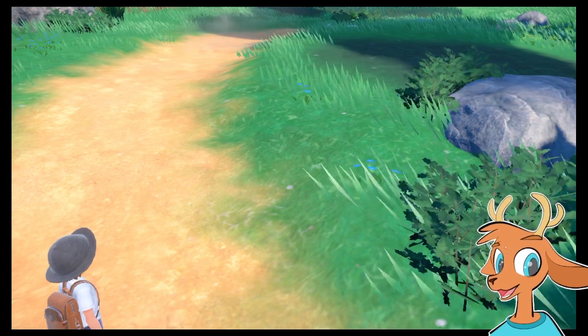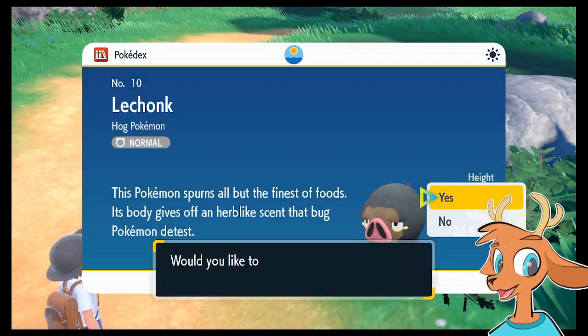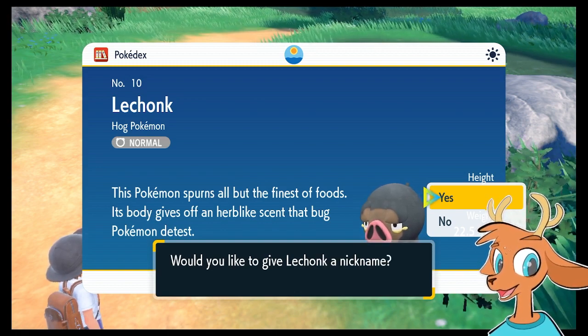Okay, so how's this work? We like go back into open world. Oh, registered. Lechonk's data has been added to the Pokedex. This Pokemon spurns all but the finest foods. Its body gives off an herb-like scent that bug Pokemon detest.